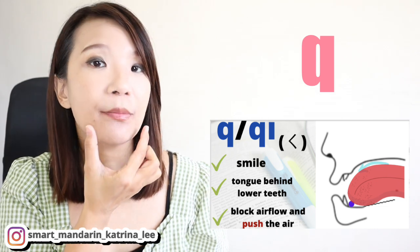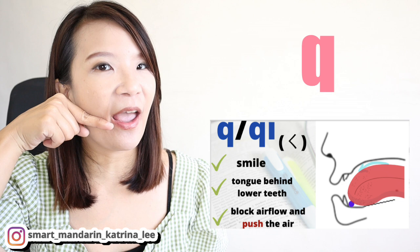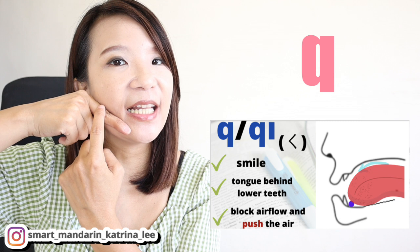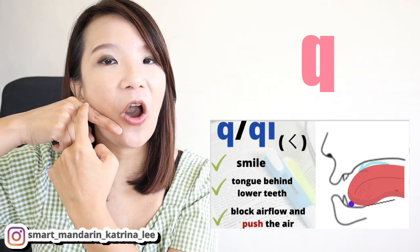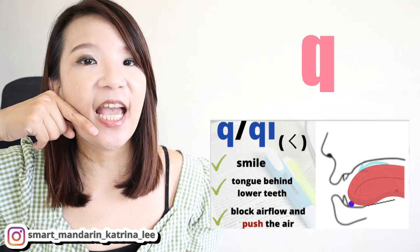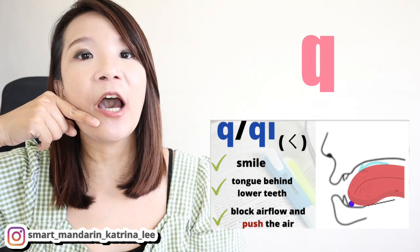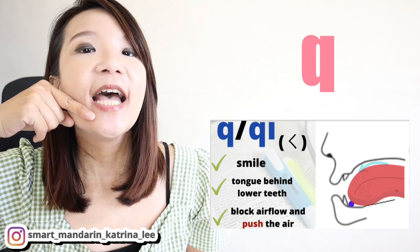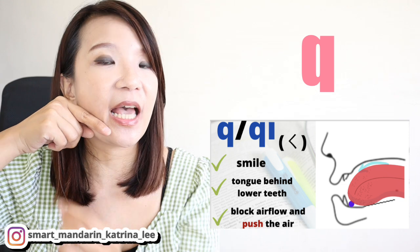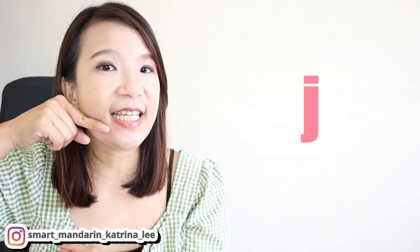First, you have to smile when you pronounce the sound. And then the tip of your tongue is behind your lower teeth. Also, the back of your tongue slightly touches the roof of your mouth. So you have to push the air stronger. Qi, qi, qi. You can feel the air pushing out from your mouth. Whereas with the G sound, the previous sound, the back of your tongue does not touch the roof of your mouth.